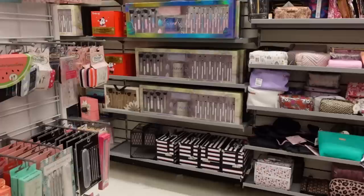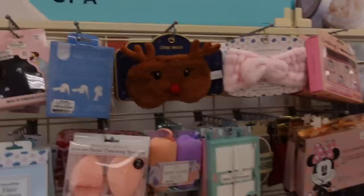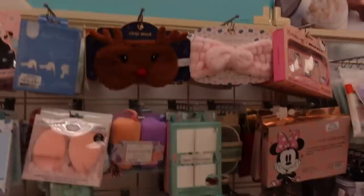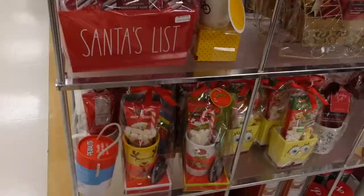Whoa, check out this makeup brush set. Grand Lux, 28 pieces. Oh, isn't that cute? A reindeer sleep mask. I love those for blocking out the light. Here's where the gift set action is. I always like to look around in these because sometimes you can get good mugs. I'm not seeing any though that I have to have. Looks like Ghirardelli has got a monopoly on these. That Mickey Mouse mug is cute.